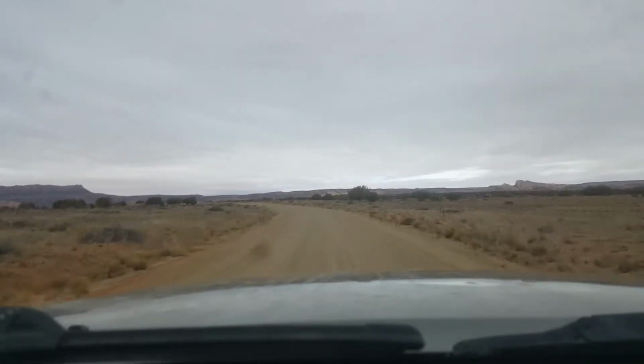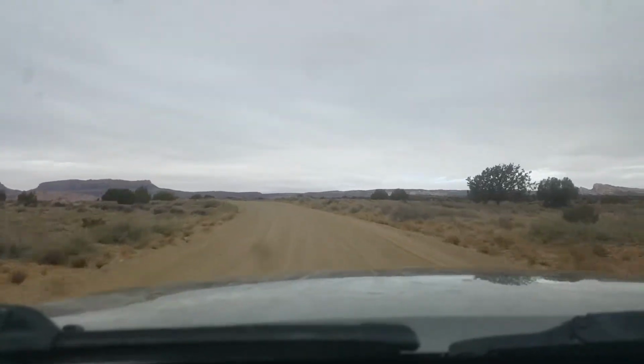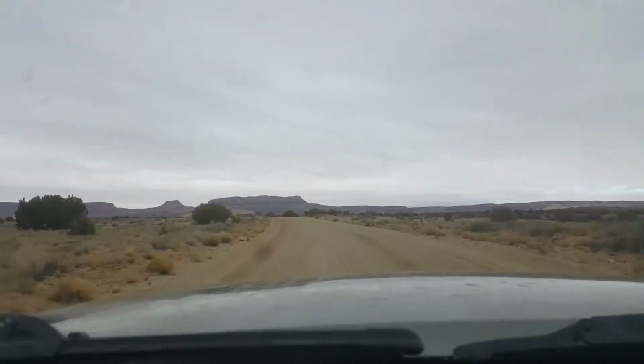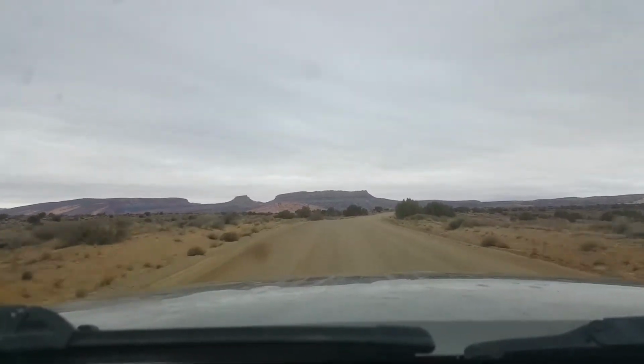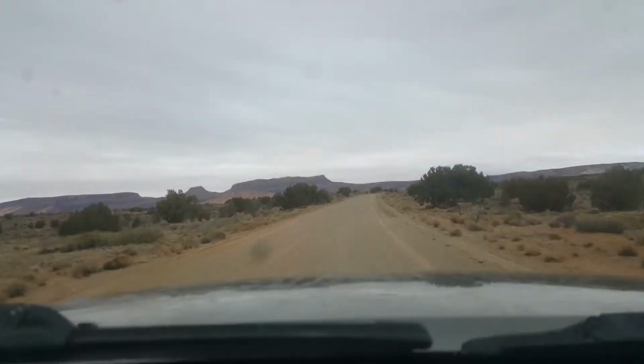Turns out the road is no longer paved, but I think we're still gonna get some decent speed on this road. Maybe do a little bit of drifting, maybe not. We'll see. Anyways.